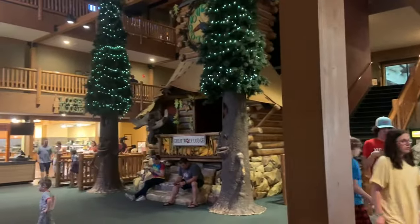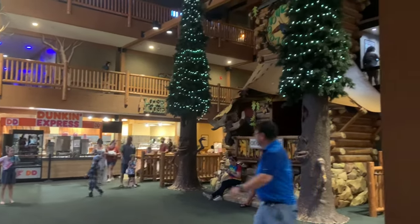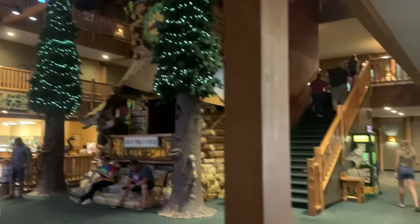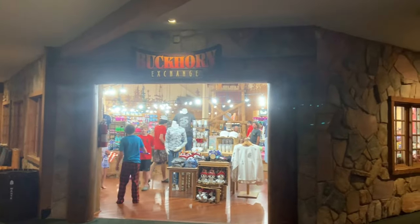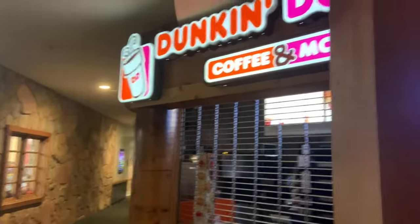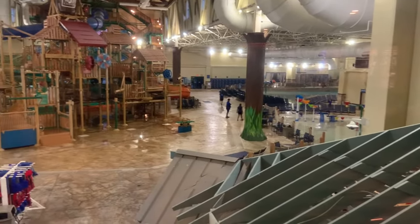All right, guys, so we are in the main lobby. This is kind of your hub for all of your action here. So right to the right, you have your front desk. Then you have this beautiful clock. To our right, we have your gift shop. This is going to be home for all of those souvenirs, as well as any toiletries and items you may have forgotten. And they also have a full-service Dunkin' Donuts. It opens at 6 a.m. and closes at 7 p.m. daily. And then here is the indoor water park.